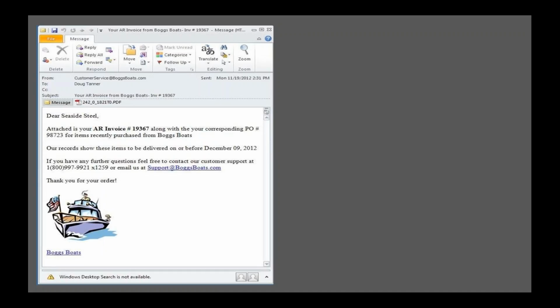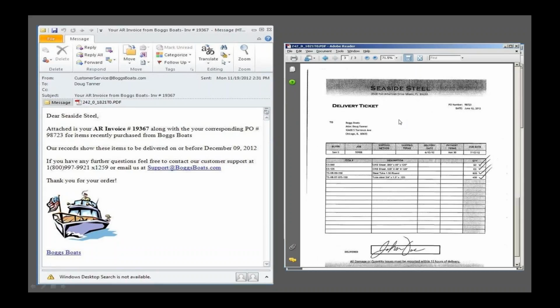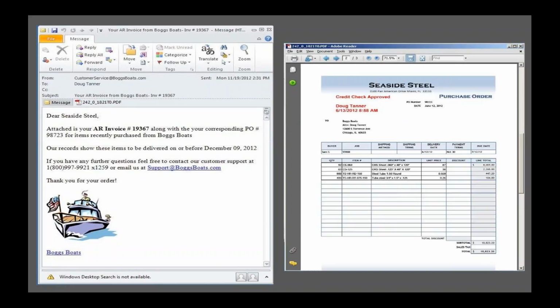So here's just a quick example of what this would actually look like. And here you see we do have Boggs Boat's simple email template. You can make this look as pretty as you'd like with all your branding as well. But ideally what we would be able to do is bring those documents that the vendor or maybe customer are requesting. And so in this case, we do have a copy of an invoice, delivery ticket, and the purchase order to send out. So it's as simple as that, bringing those documents together and sending them out in an automated fashion.